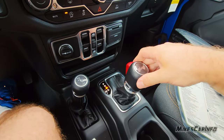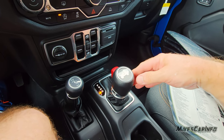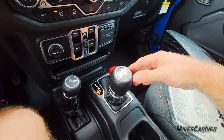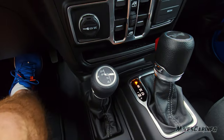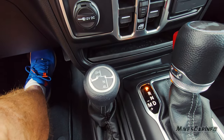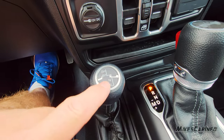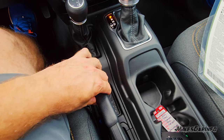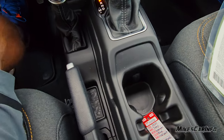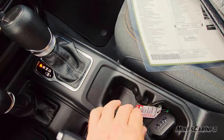There's neutral, drive, and you can go into a manual mode and bump through and change the 8 gear ratios manually like a ratchet shifter if you need to. And then the four-wheel drive controls are here: two-wheel drive high, four-wheel drive high, neutral, and four-wheel drive low. And you can see the path is fairly straightforward. There's the handbrake, parking brake, little pocket there below it. And there's some cup holders.